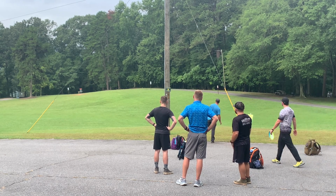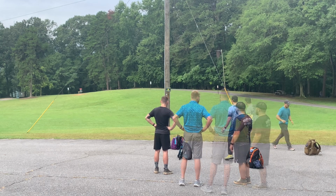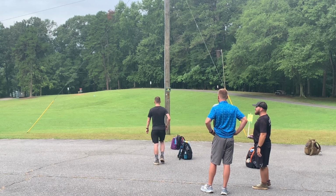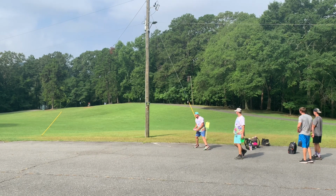This line, however, has been working really well, nice and wide, and that is right where you want it. Almost identical line from his partner. It looks like the disc might have been a little more overstable, and he just scoots up in bounds.